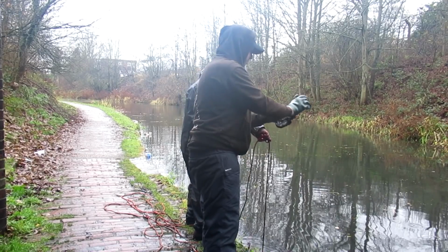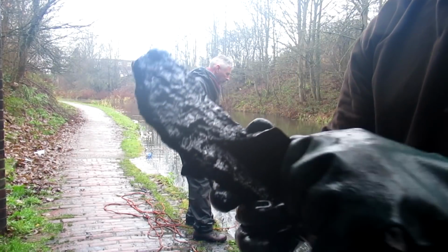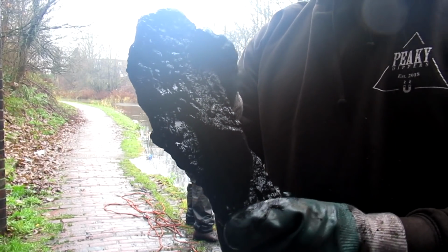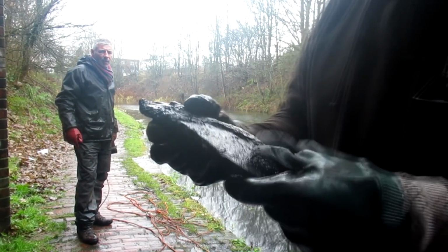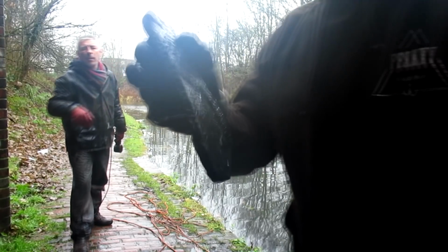Oh, perfect. So Marie just pulled up that guy, we thought it was a piece of scrap off the bridge at first, but on closer inspection, and we will find a number on this if I clean it up, it's a cobbler's shoe mould, cobbler's last, whatever you want to call it. It's a keeper, Marie. I've just knocked all the thick rust off. Oh, lovely.